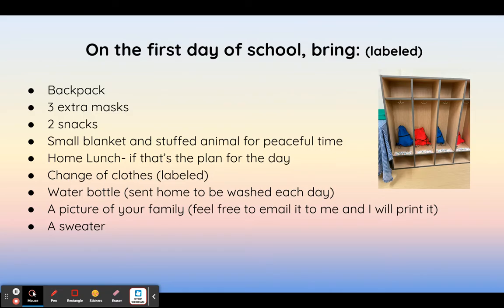On the first day of school, there are a few things you need to bring. A backpack. I wrote it in the introduction letter, but we actually asked for a more regular size backpack just so we can fit in any art activities, extra clothes, folders. Sometimes those little cutesy backpacks don't hold everything, so a little bit bigger backpack that could hold things would be great. We're asking you to bring in 3 extra masks. Remember, these are going to stay in your child's extra clothes bag, and I will let you know if we're running low on them. Again, we have a lot of disposable child masks too if your child needs one.